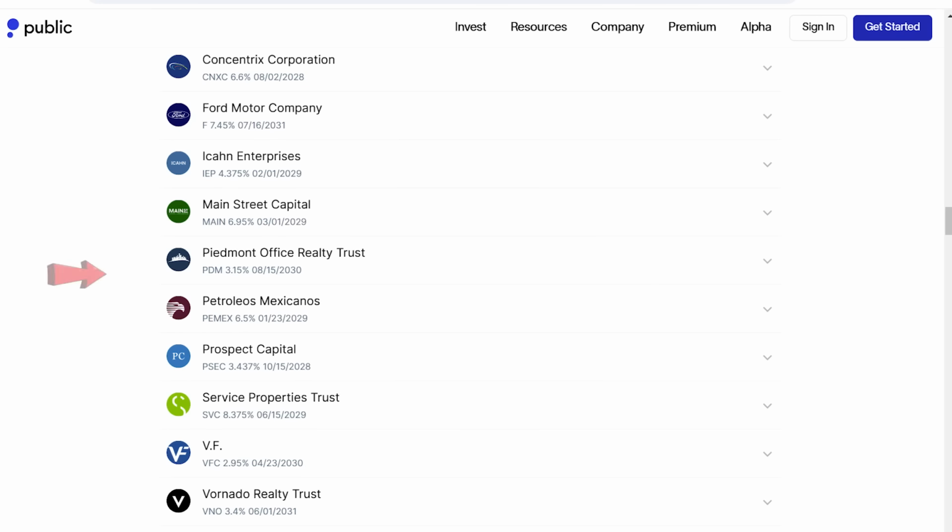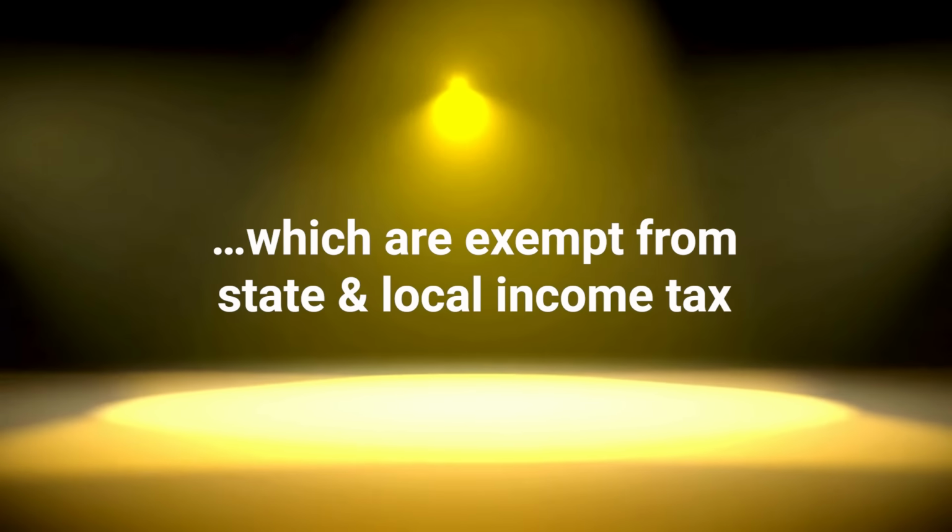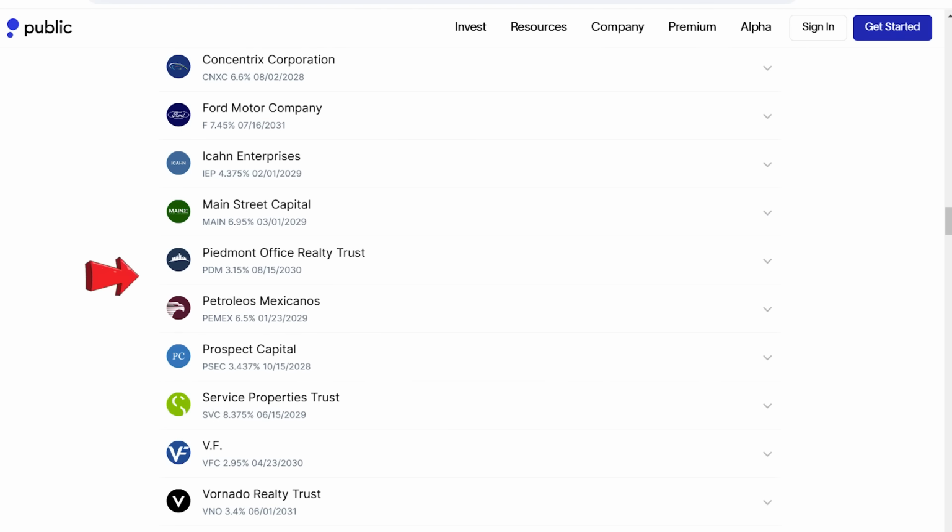In addition, keep in mind that the interest earned on the corporate bonds in this bond account will be fully taxable on all levels, unlike interest earned on treasuries in a normal brokerage account, which are exempt from state and local income tax. And let us not forget that treasuries are generally considered the safest, most liquid fixed income investment in the world, unlike some of the names you see on this list.